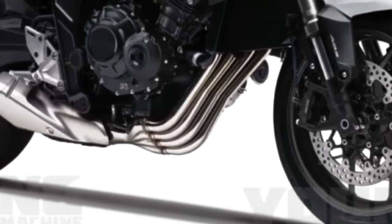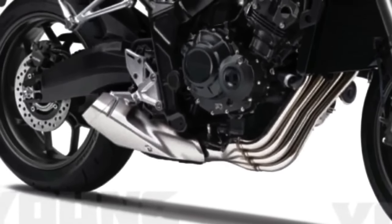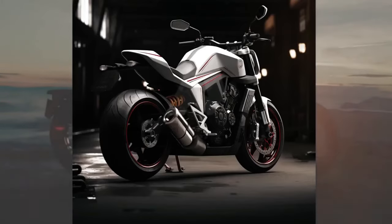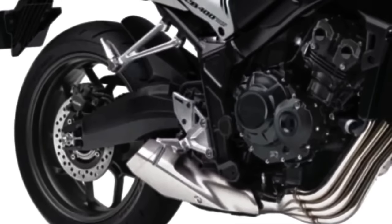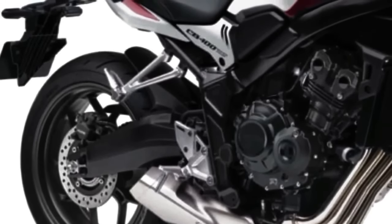Although the exact information about the engine is merely conceptual, the bike is expected to be equipped with a latest generation engine, capable of delivering exceptional power and torque. State-of-the-art technology employed in the fuel injection system and electronic management will provide an enhanced driving experience. High-performance wheels. The new 2024 Honda CB400 concept wheels are designed to offer a perfect combination of stability and agility.